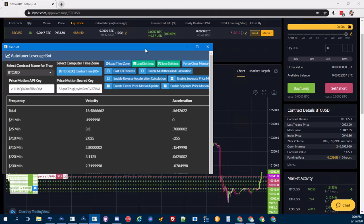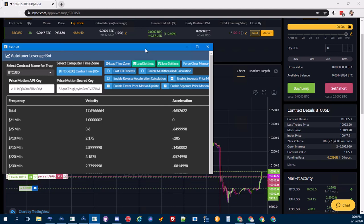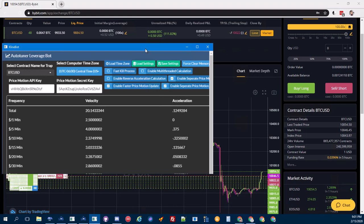Nine o'clock, new candle. Here we go. Boom, boom, boom. Let's trap some more profit. Lock in more profit here. Boom, 10.22. Oh, that's an extra $1. It's all right. Didn't move much anyway. We don't want to get too close so we don't get stopped out.